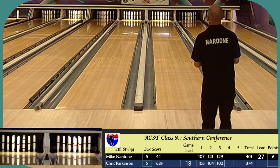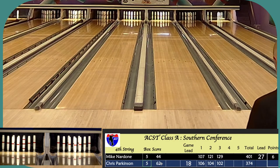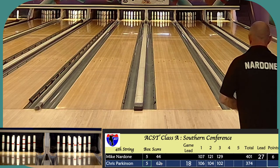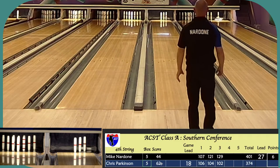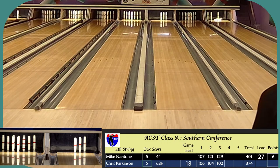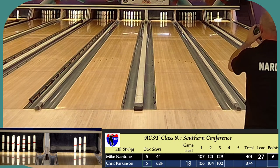And Rick Kamrowski has joined us at the counter. Getting ready for his match in the B's next. Mike Nardone, first ball in the six. He was open. Comes in on the two-pin seven drop. Yes, they are. Yeah, he's a 117, 115 right now.